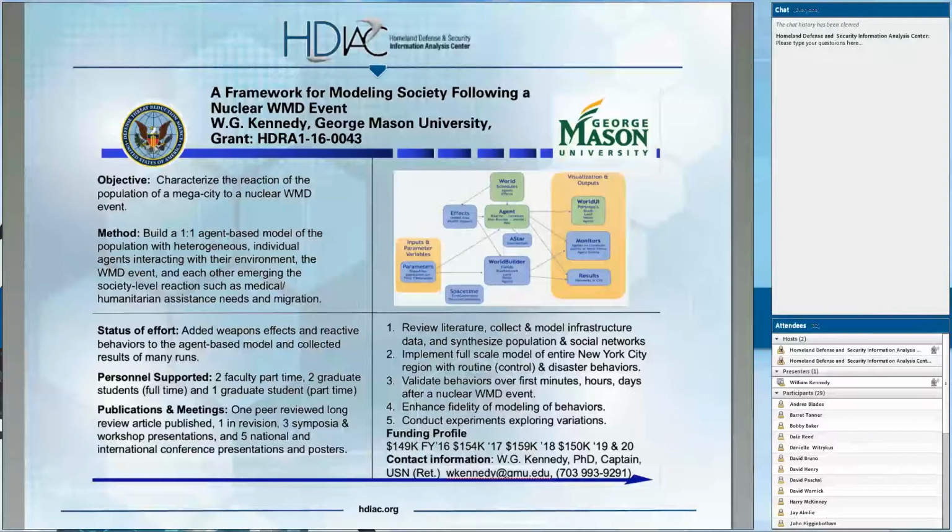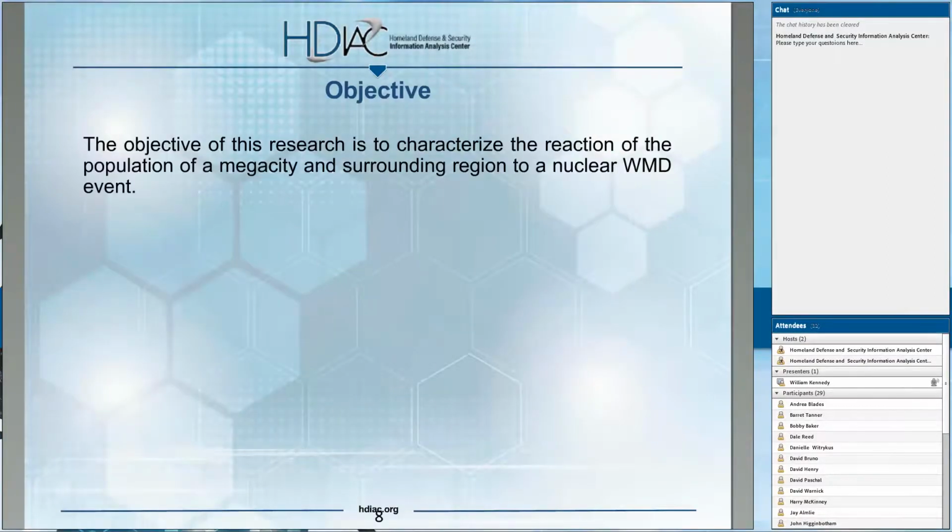Okay, moving to the next slide. Again, I've mentioned that the goal of this research is to characterize the reaction. And I'll describe some of those terms as we go along.